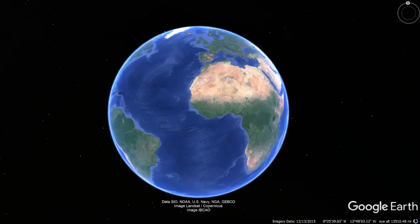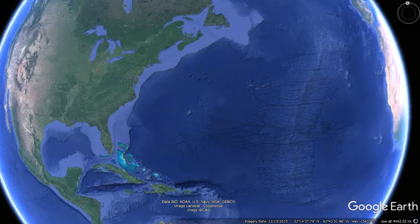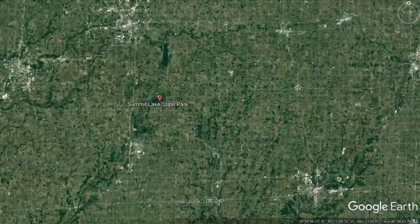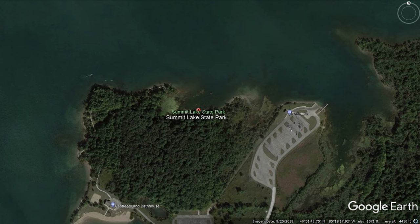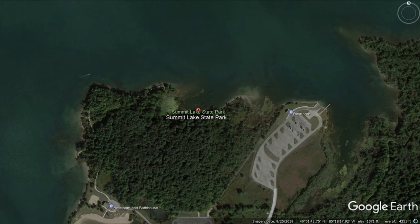This is Summit Lake State Park. It is located near Newcastle, Indiana, in east central Indiana. Summit Lake became Indiana's 19th state park in 1988. The park covers 2,680 acres, including an 800-acre lake.